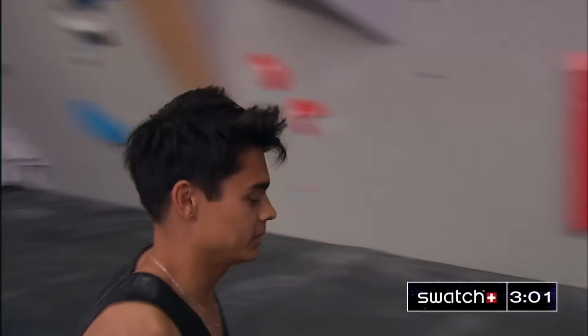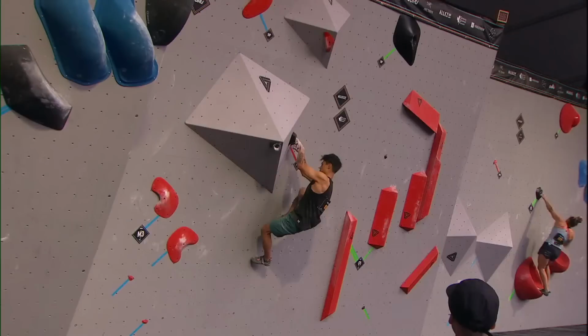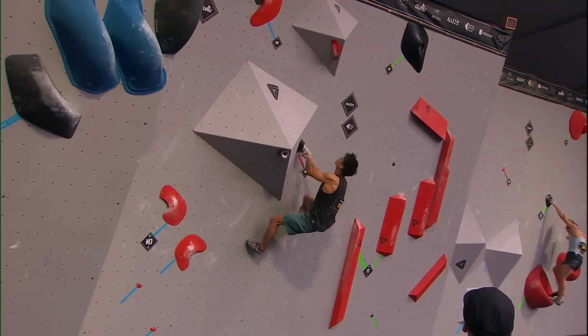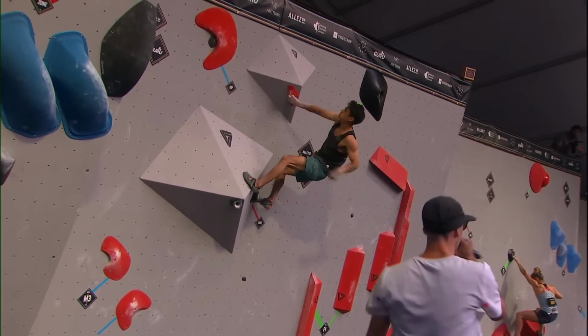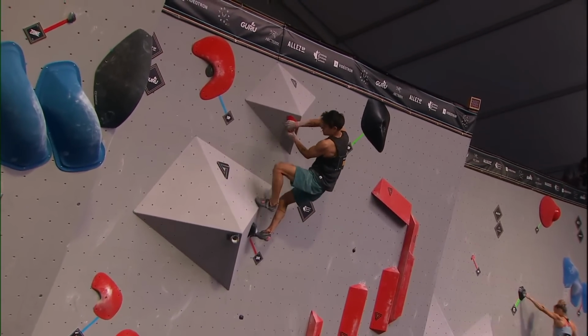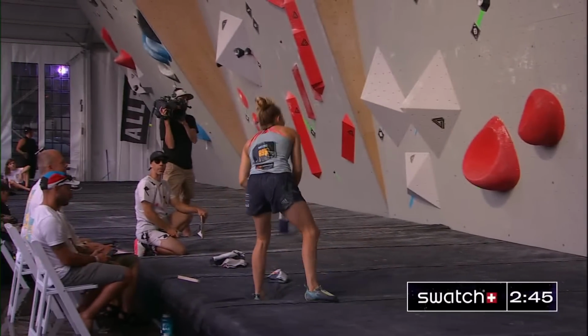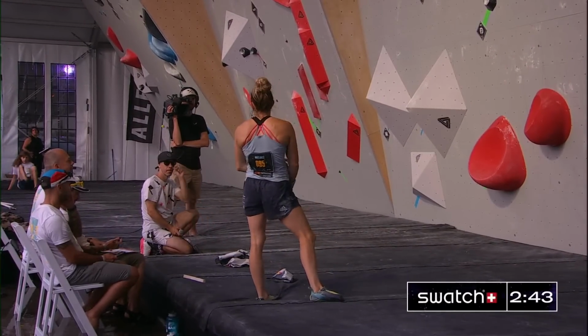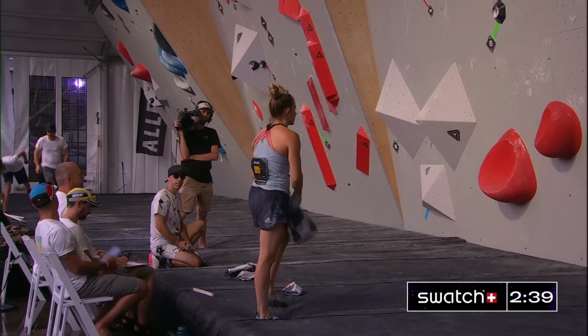Split. Yeah, the left foot and right hand doing fundamentally different things at exactly the same time. Lucas Uchida, fantastic. Watch either the right hand or the left foot. That was insane. Lucas, you're good at climbing, we'll give you that.